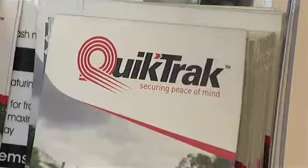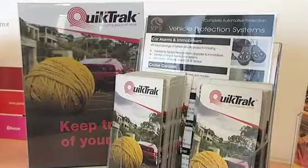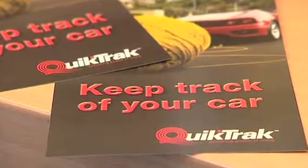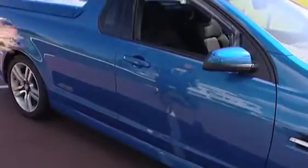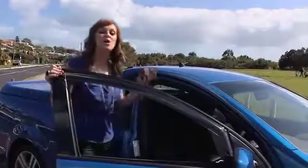Melville Holden is right on the money when it comes to car security. QuickTrack's Car Watch personal alert function has saved many customers from attempted carjackings, and a high percentage of thieves have been apprehended. With over 10 years proven experience, QuickTrack's Car Watch is the gold standard in car security, monitoring and tracking.